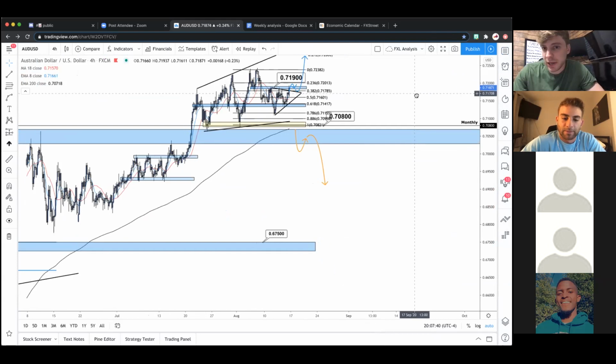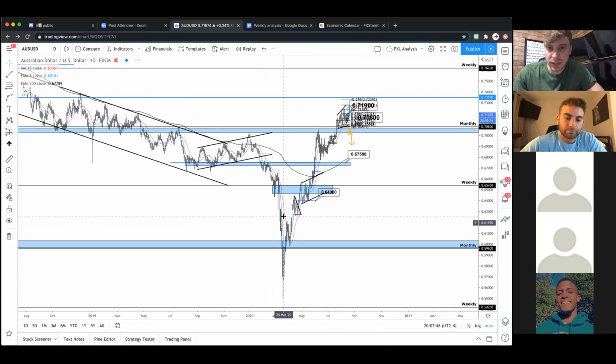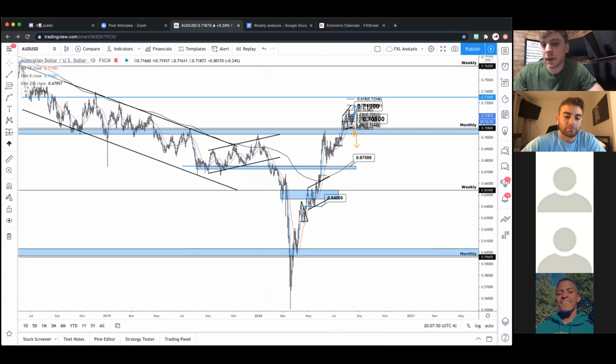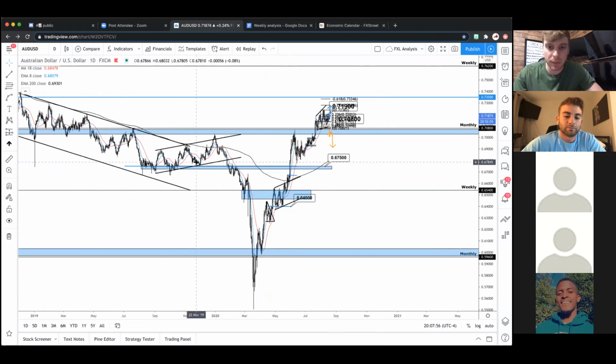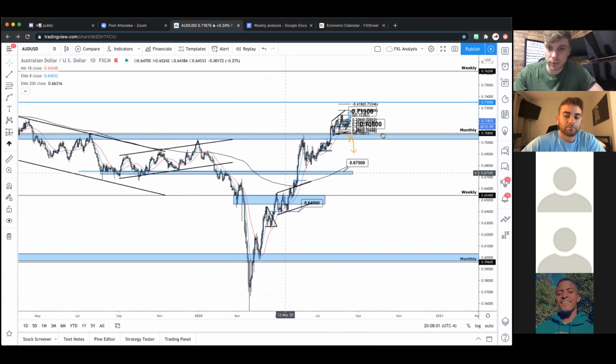I like it. I like where this one's actually playing out right now, and I'm going to cover that in a second. So daily time frame, guys. Same thing here. We had a transition in trend. You're going to notice that to be pretty common among all USD pairs, because DXY changed trend from bullish to bearish as it broke that monthly.